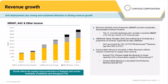The chart on the left shows a breakdown of our quarterly revenue over the last 18 months. Minimum assay payments, shown in yellow, grow in line with each newly deployed unit. Of the 11 units that we currently have deployed, we have a secure revenue stream of $1.3 million per month, which equates to $15.6 million annualised.